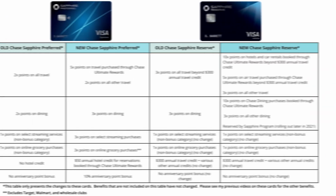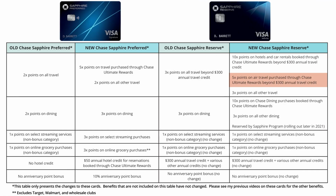Maybe you still pay for airfare. Well, guess what? Now for airfare booked through Chase Ultimate Rewards, you're getting the same 5x back on the Preferred as you do with the Reserve. Obviously, if you book travel outside Chase Ultimate Rewards, the Preferred will still only give you 2x points on that, while the Reserve will give you 3x points.